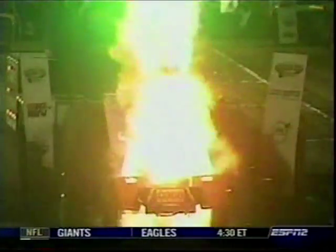Remember, that's a driver's concern as well. You look in front of you, and you see all those flames coming up. That's better than sitting there in your fire suit and thinking, gee, it's warm in here. I wonder what the problem is. Something exploded, and Dale is, well, he's unstrapping and getting out of there.